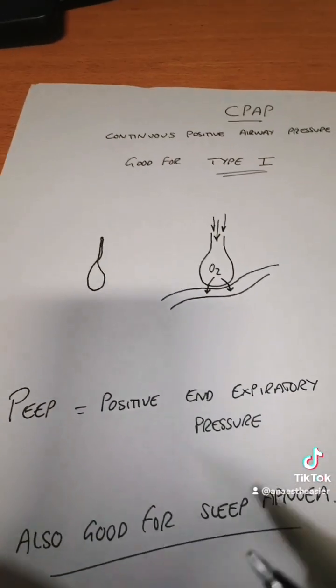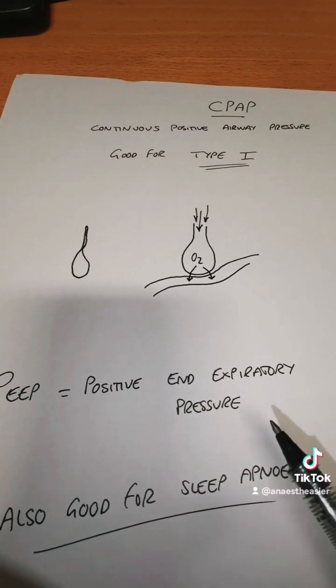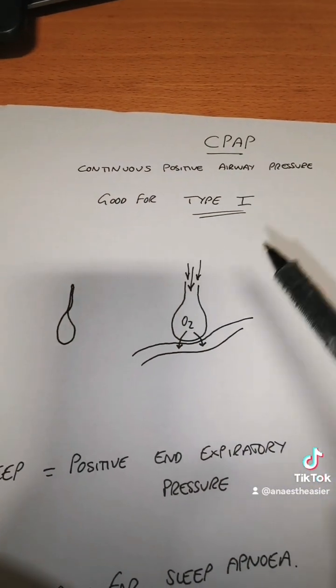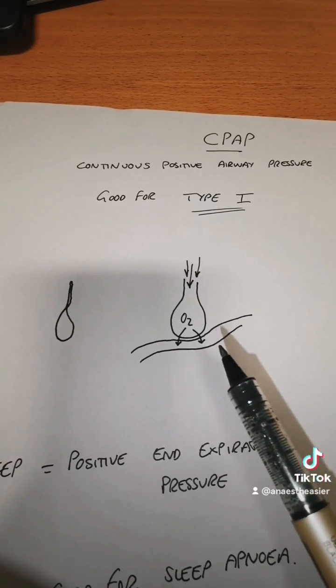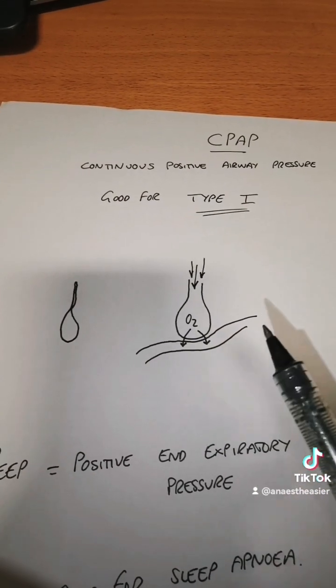Whereas CPAP is just positive end expiratory, or positive airway pressure. It's not ventilating the patient. It's not doing any of the work of breathing for them. It's just helping hold their airway open.